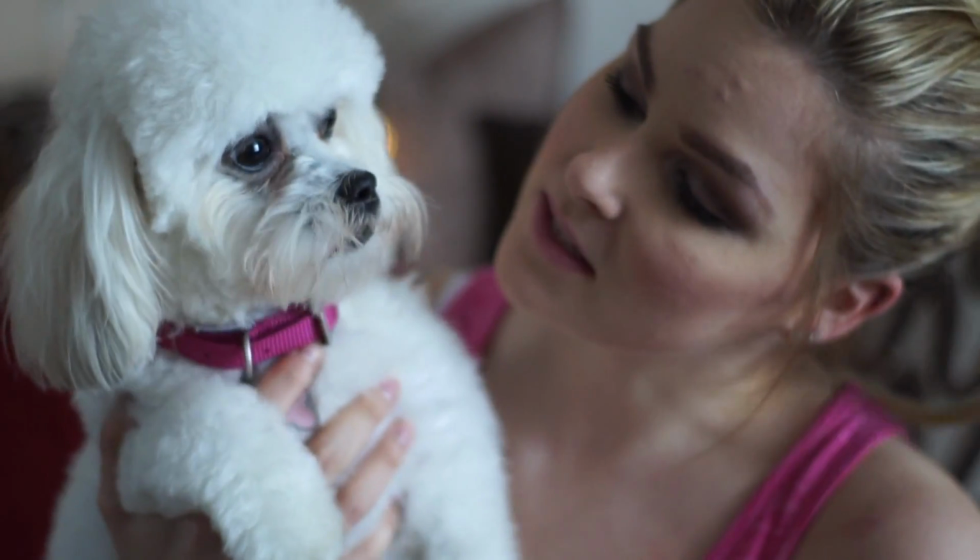I've decided to film downstairs today just so I can sit with the puppies. Milo's wandering around somewhere, and so I've got this little fluff ball on my lap.